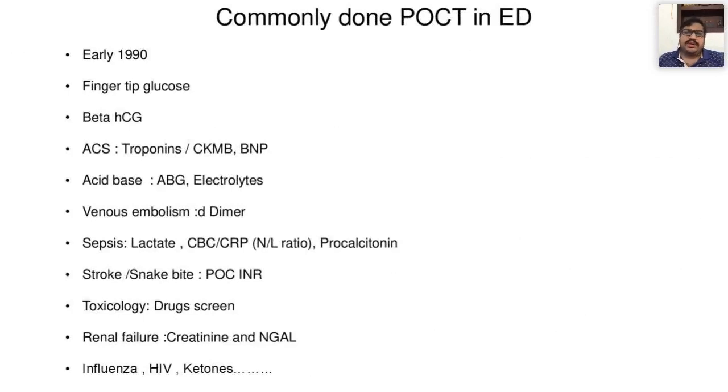So what are the commonly done POCT in the ED? As I told, early 1990s, maybe the first, much before that also. But to name it as POCT devices, maybe the 1990s will be the earliest literature that we will find. So it started with a fingertip glucose. Then your beta HCG, the standard urine pregnancy kits, came in.